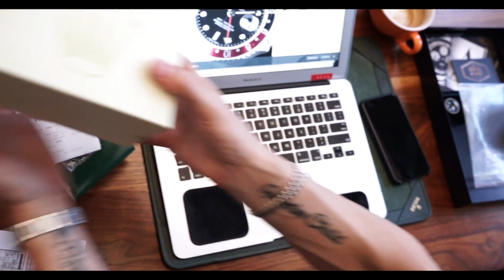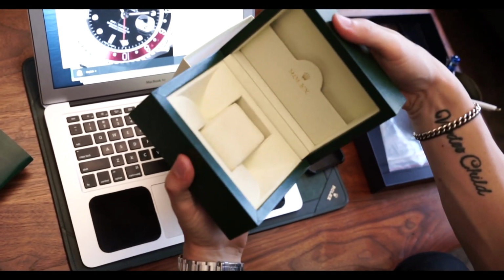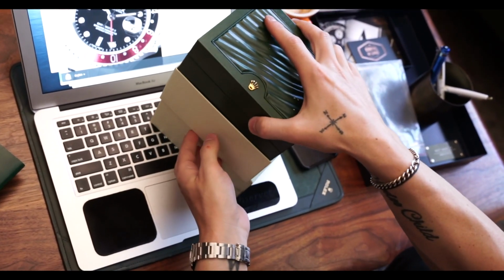So this watch retains all of its inner and outer boxes, which makes it really special and kind of cool, and adds to the element of it being a stick dial, which is also kind of cool.